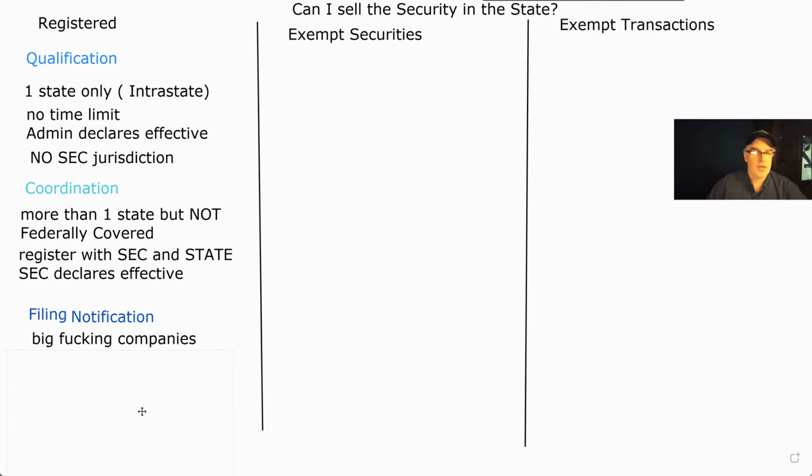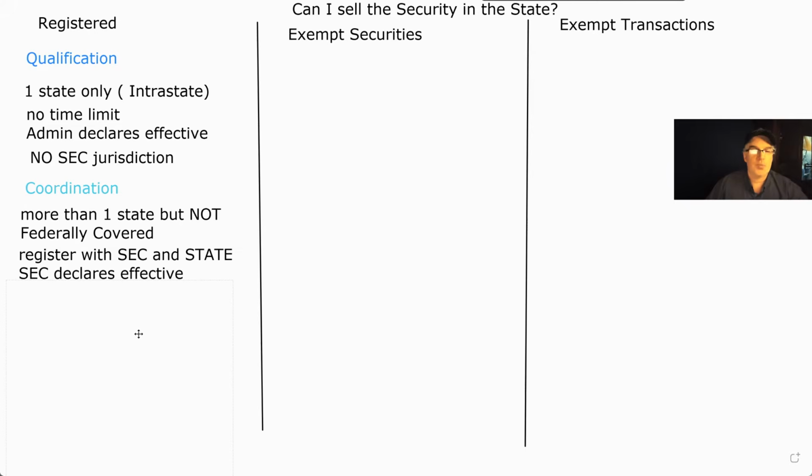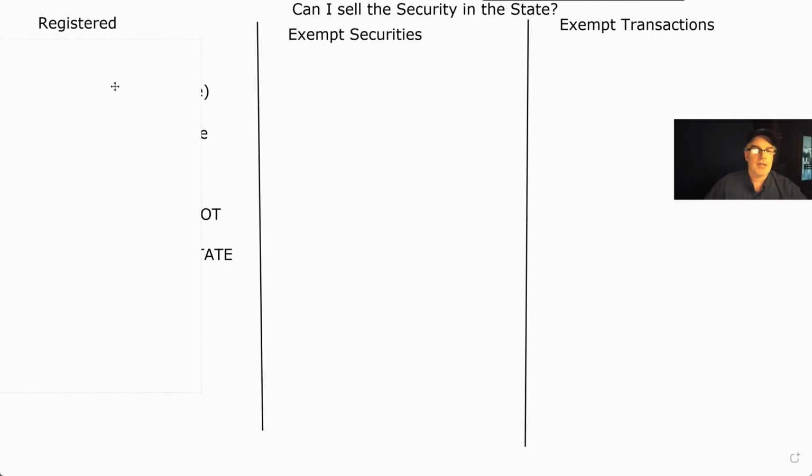Now, this one's the most confusing and the most complicated. Filing by notification is just for big companies. The big companies can do filing. That's not the same as notice filing, which is for federally covered securities, like mutual funds, Reg D, stuff like that. Big difference. So that's not really registration. This is one that they don't even think they do any more. But the point is, qualification is one state. Coordination is more than one state, not federally covered. Filing or notification is for big companies, and there are a lot of rules on that. And then notice filing is for mutual funds and stuff like that. So let's not be confusing here.